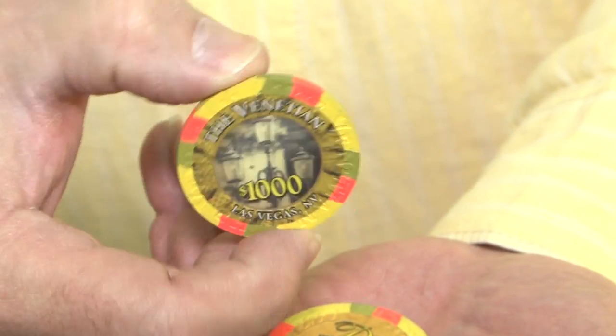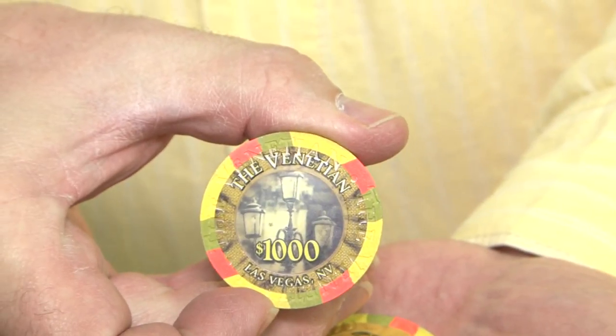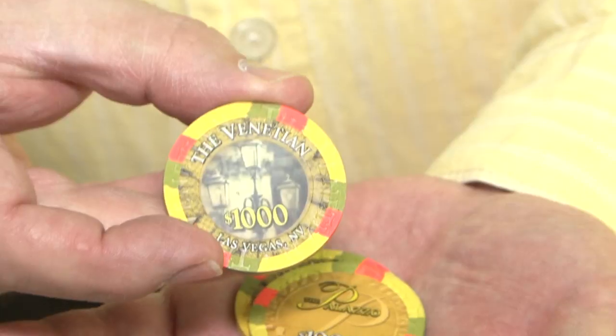Well, we brought something that's kind of cool, and I'm not sure how most people would look at it, but it's one of the things that we try to do, showing people that we're prepared to deal any kind of a deal that is reachable by both sides of the table. So today we brought a few chips that we use for currency, and it happens to be $1,000 chips from the Venetian in Las Vegas, Nevada.